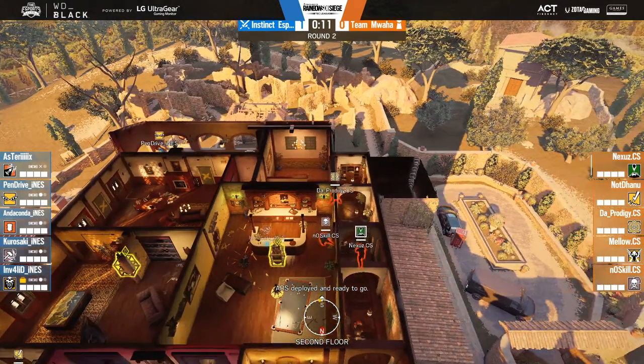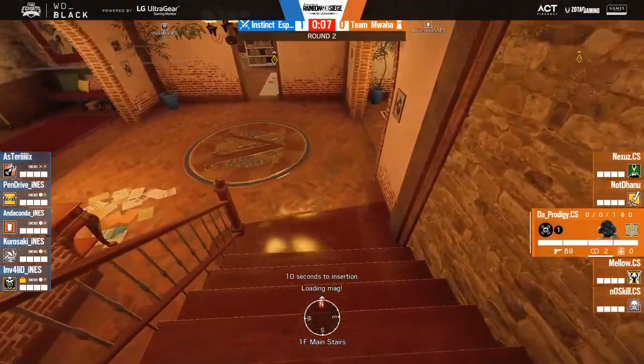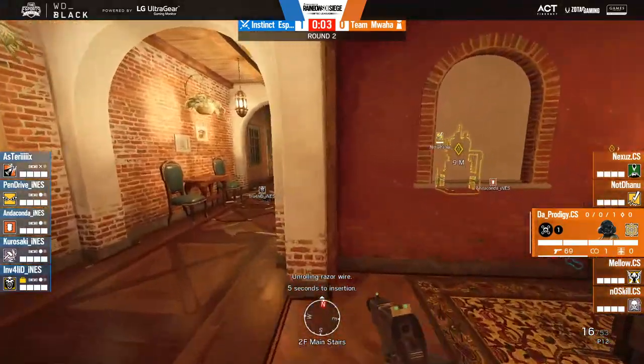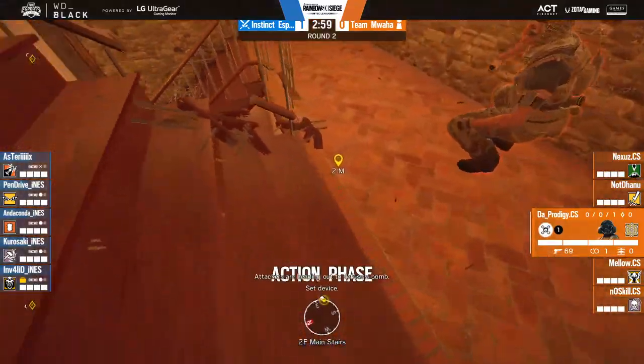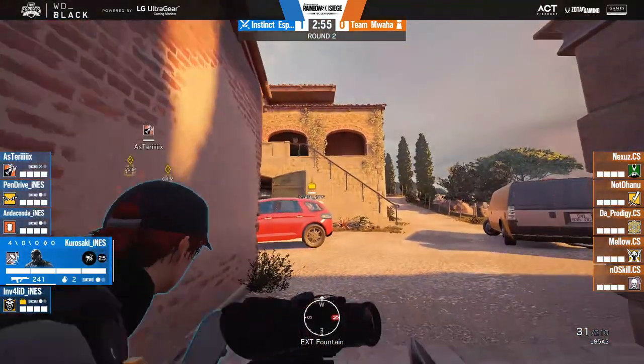I mean, that's basically exactly what happened to Kurosaki. He actually did get 4 kills in his hand. Unfortunately, we didn't get to see his ace coming in, because Invalid, the BB, the rifle shield, is going to steal his ace away from him, but a really wonderful start coming in from Instinct Esports, to be quite frank. That was quite an early round indeed.